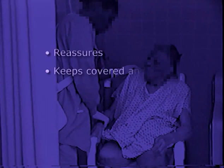Can you identify what was different about that shower? Here are a few of the things that the aide now does. She reassures the person that she'll be covered and warm, and she does it. She talks with her about things that she knows the person is interested in, such as her church. She gives her a sense of control by asking if she can remove her gown. And also notice that this shower only required one aide to do it.